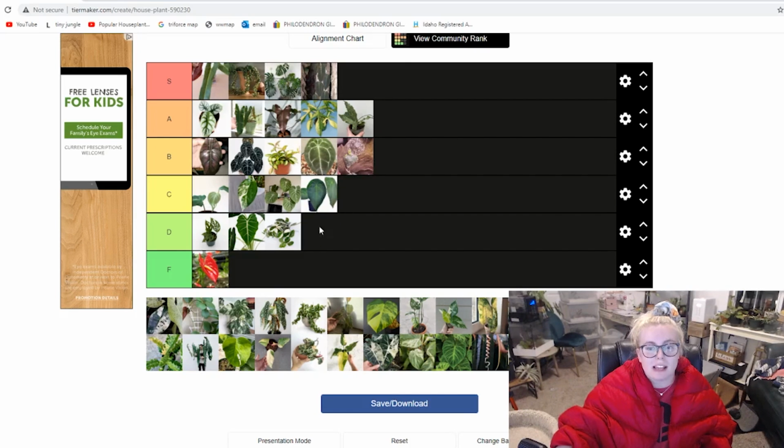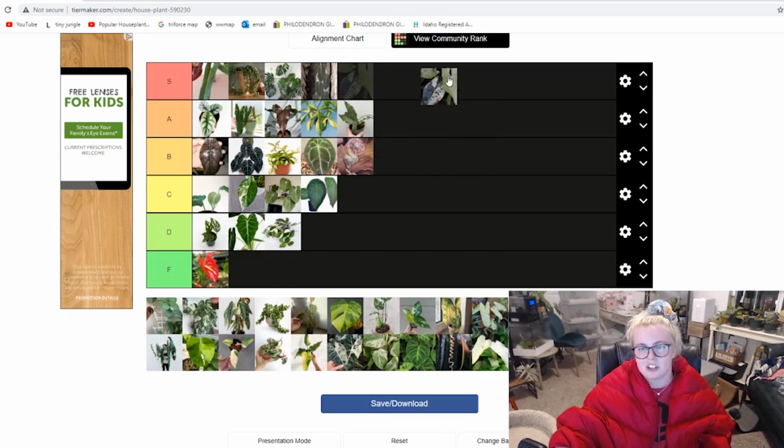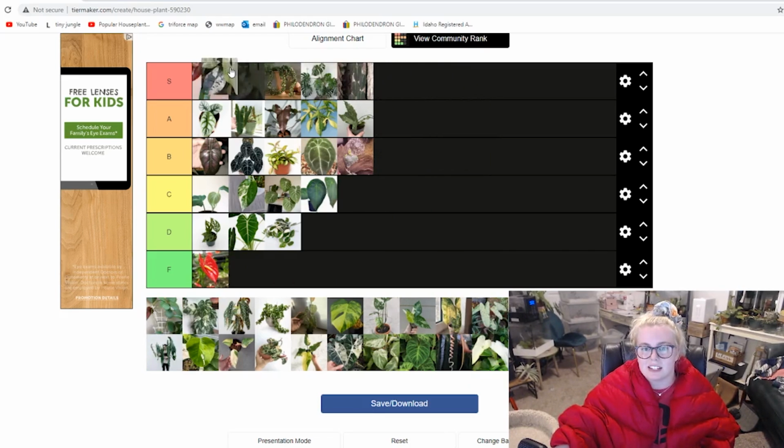The next houseplant on my list is the number one houseplant ever, in my opinion, which is the Philodendron Melanochrysum, and I would put this in a tier above all of them, so I'm going to put it at the very front. I just got this plant. I was so lucky. Someone actually traded me theirs.